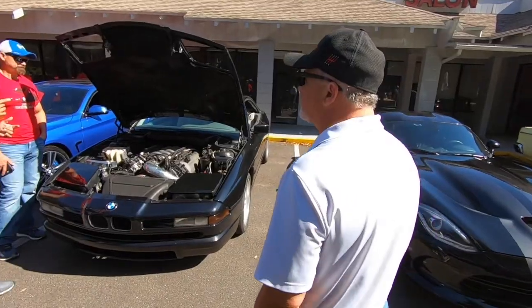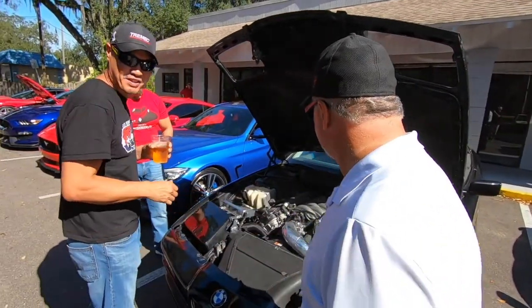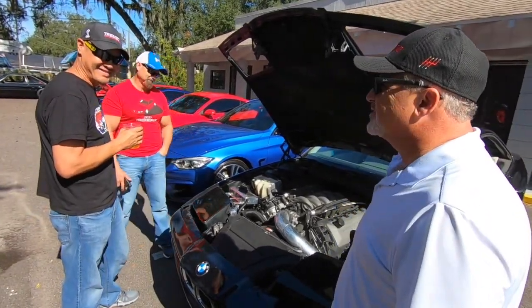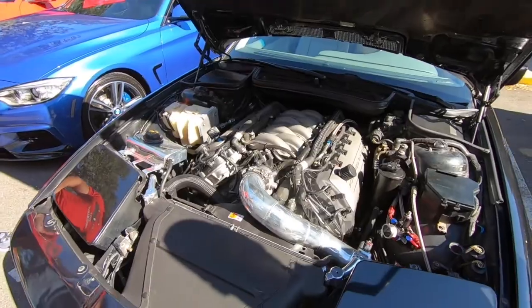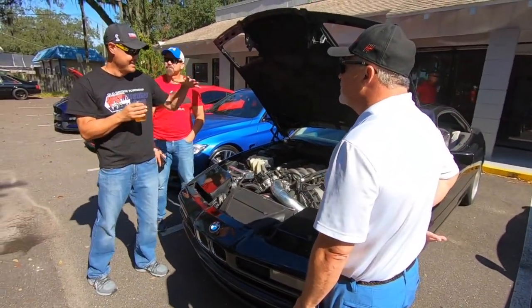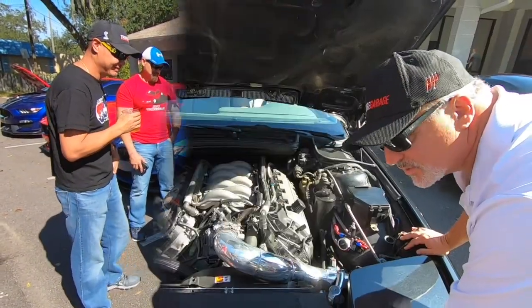What do we have here? Hey, yo, what's going on? What's going on, buddy? Not much. What's up? The sacrilege of all sacrileges. 8 Series BMW with a Coyote power plant and 6-speed transmission. Fun stuff. NT82, so it's pretty much a Mustang in a BMW shell. Good looking car. Thank you.